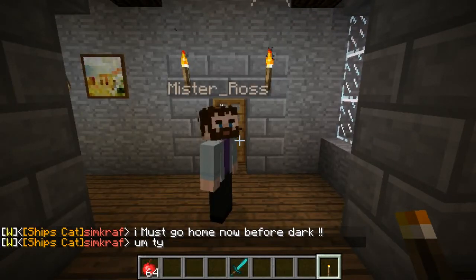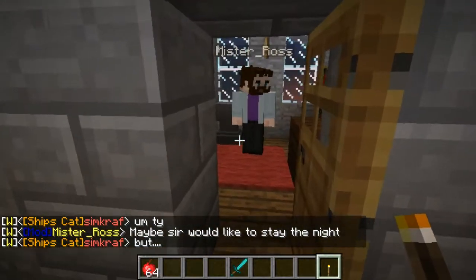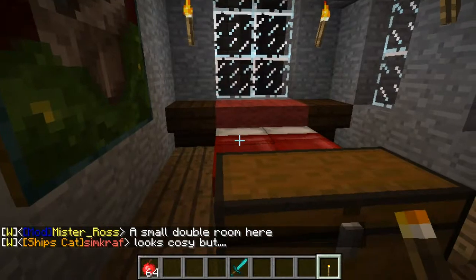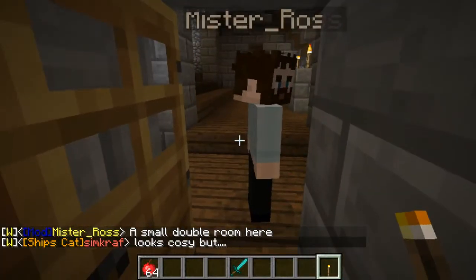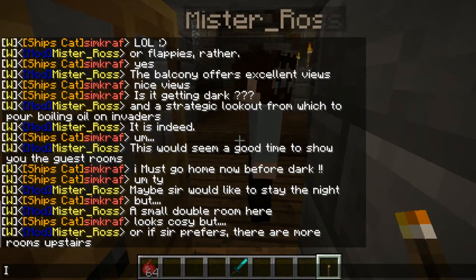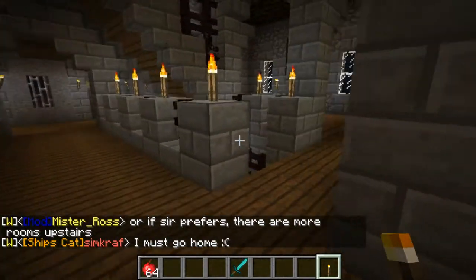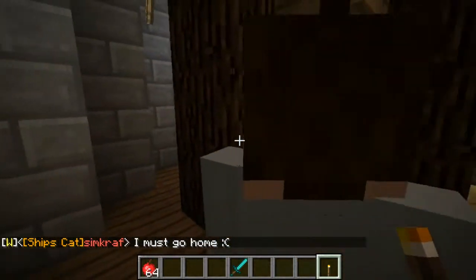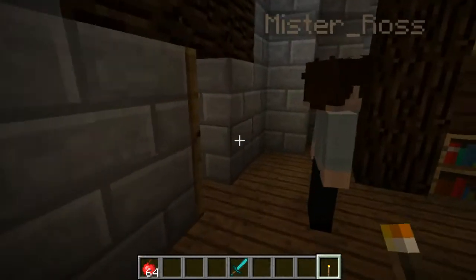Thank you, but it looks cozy, but oh look, the sun's going down. No, I must go home. The sir prefers there are more rooms upstairs. Ah, and a library, very nice. It's getting dark out there, look. Can you see how dark it's getting? I'm gonna run.